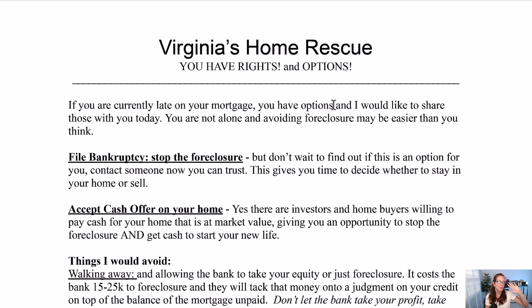There's no secret. There's no scheme here. I'm literally sharing options. You are not alone. And avoiding foreclosure may be easier than you think. These are legit. This is a sentence I would say to someone in person. This is a sentence I wish someone would have said to me way back.